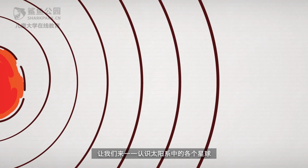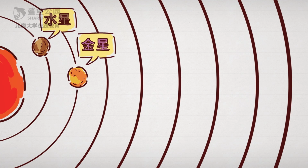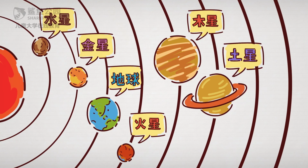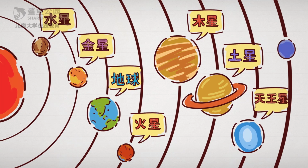Let's look at each individual planet of the solar system. Mercury, Venus, Earth, Mars, Jupiter, Saturn, Uranus, and Neptune.